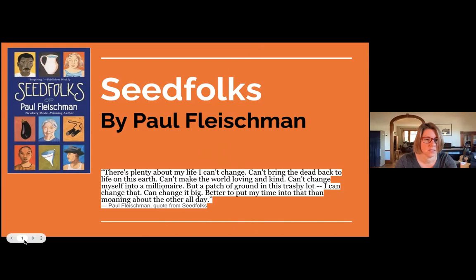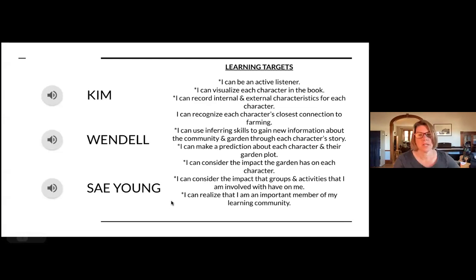All right. So here's my learning targets. I'm not going to read them to you all, but it just shows that you can do a lot with this book more than just teaching about gardening. The first learning target is: I can be an active listener. So how I run this book is I do a read aloud, or I may do a shared reading if I have decent readers in my classroom, and we all know what that means as a teacher.